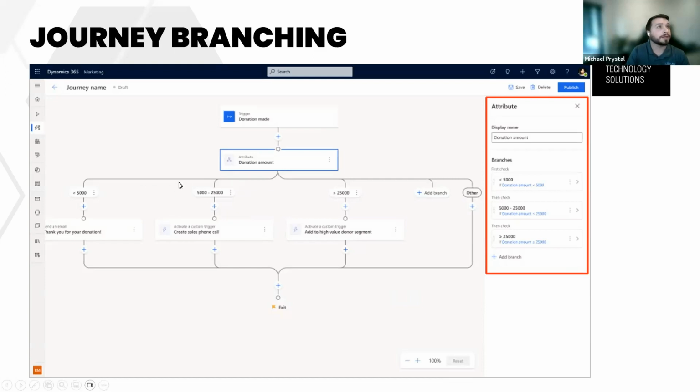Let's look at an example right here. In this case, a donation was made, which triggered this journey to happen. What we care about is the donation amount. That will tell us what we want to do with that customer. If the customer has donated less than $5,000, we could just thank them for their donation. If it was between the range of 5,000 and 25,000, we could create a sales phone call for them. If it's more than that, we could add a high value donor segment to them to use later on in other journeys to basically tell us that they have a high likelihood of buying something later on.